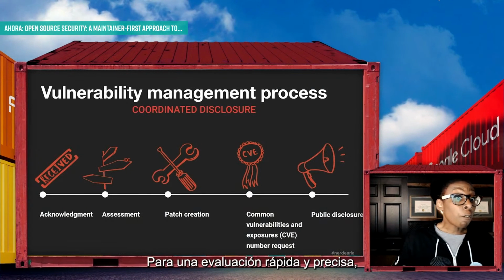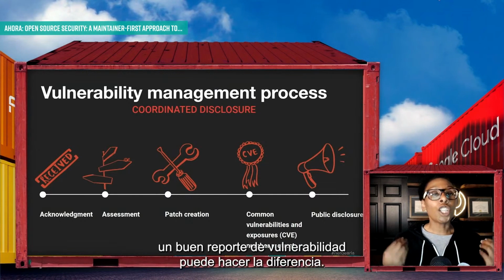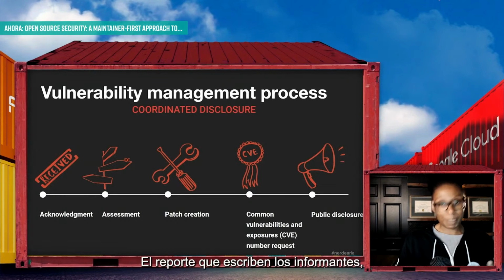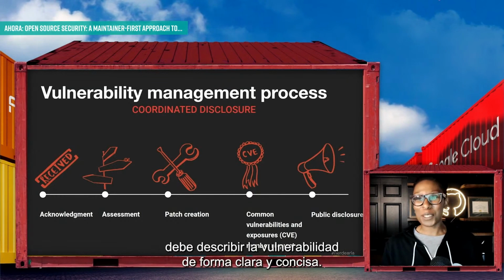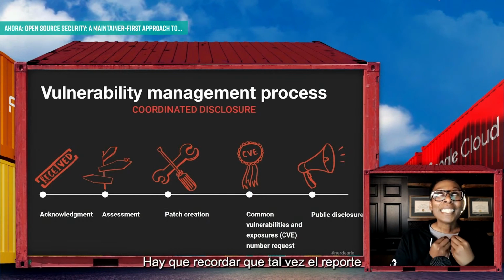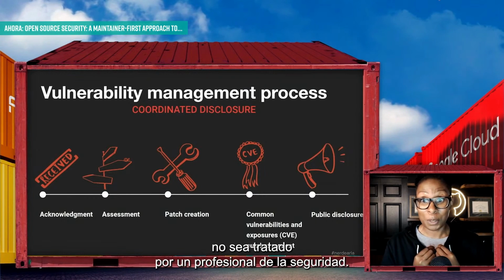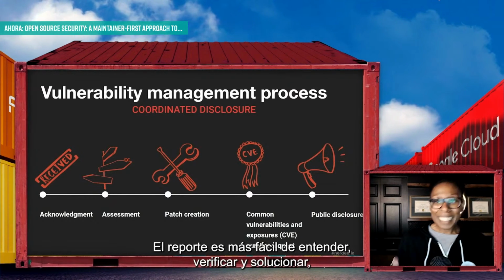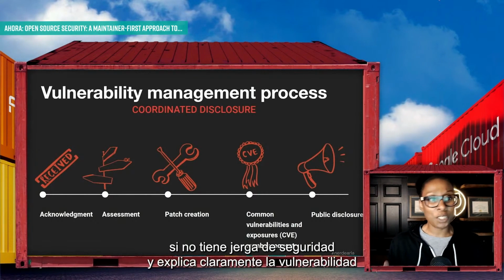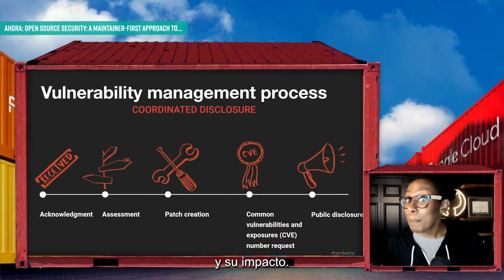And for an accurate and quick assessment, a good vulnerability report makes all the difference. The report provided by reporters should describe the vulnerability clearly and concisely. And remember that your report will most likely not be handled by a security professional. Make your report easy to understand, to verify and to fix by avoiding security jargon and clearly explaining the vulnerability and its impact.